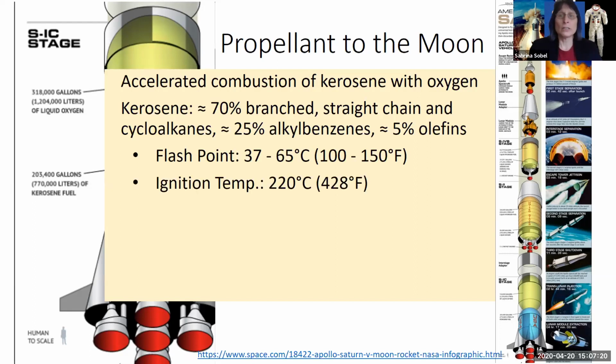Conversely, its ignition temperature is actually higher. So if you're going to ignite the liquid, you have to be at 220 degrees Celsius, which is 428 degrees Fahrenheit. So that's a problem. Your vapor will spontaneously ignite at a temperature lower than the ignition temperature for the liquid. And so that is a problem in handling. You have to make sure that you don't have a lot of vapor around, because it'll go up in flames before you want the system to go.